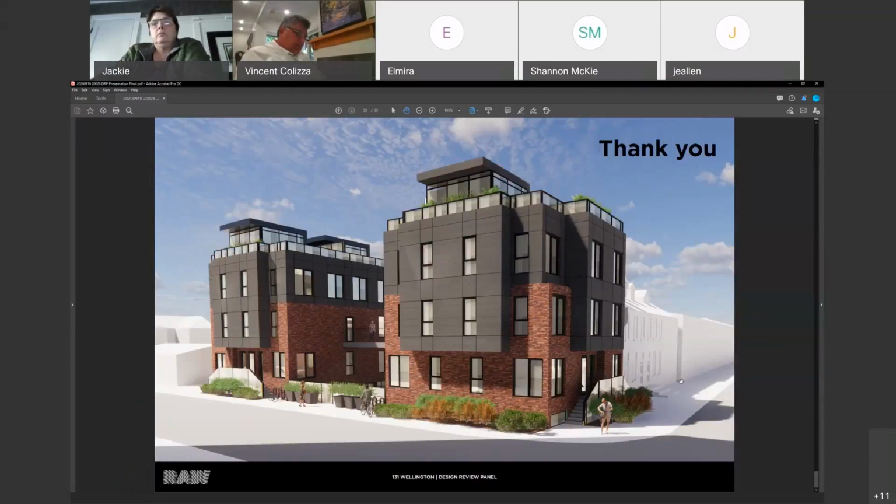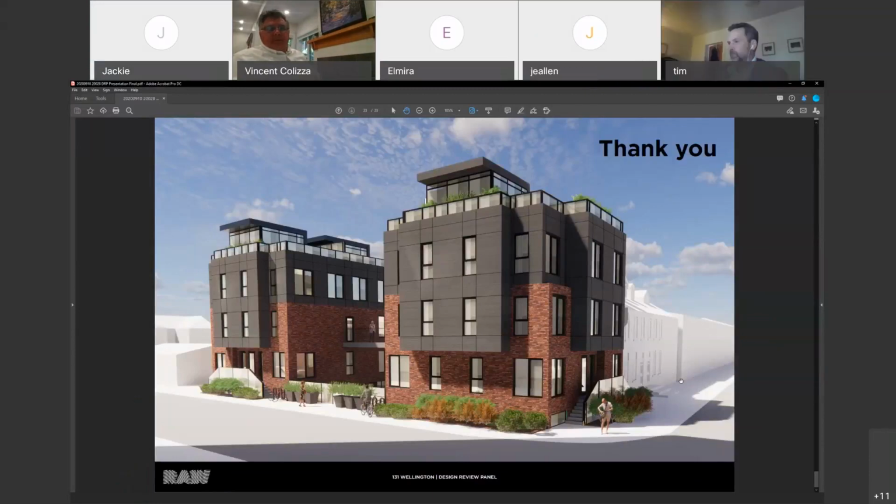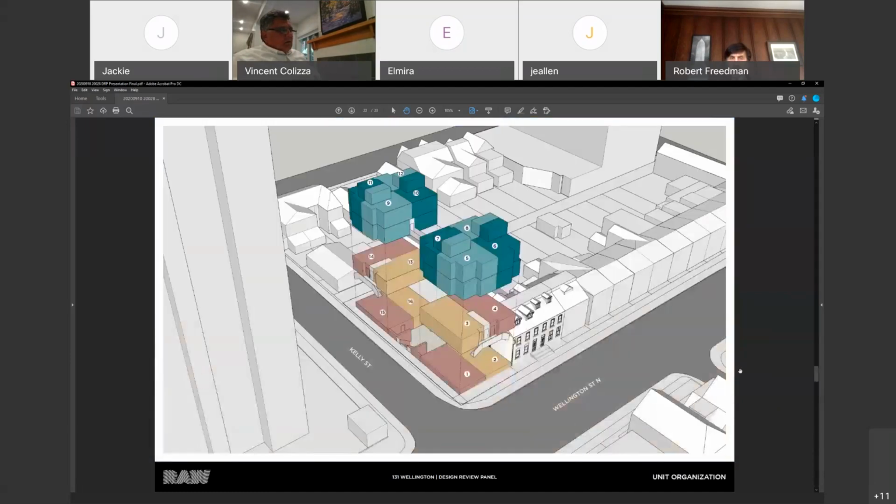Thanks, Vince, and thank you for the invitation. Question with respect to the size of the windows in the basement unit. Maybe it's a question for the city. Are light wells permitted in Hamilton? Like, would it be possible to have larger windows for those basement units through the use of light wells?